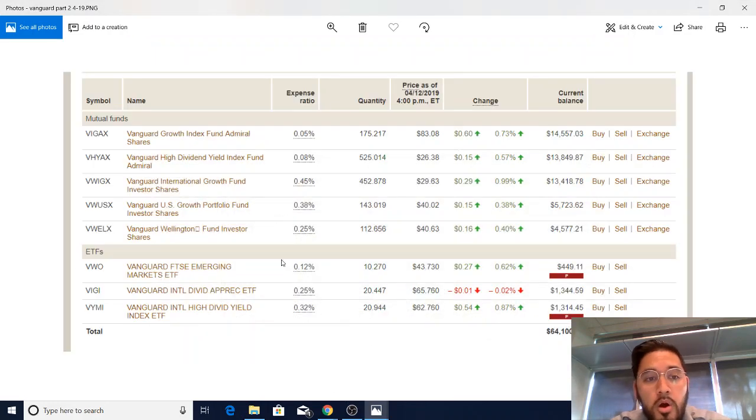So right here are all the ones that I do have in my portfolio. It definitely looks disheveled and disorganized, for me personally. The ones that I plan to keep in my portfolio are, number one, the Vanguard Growth Index Fund, so basically the S&P 500 index.